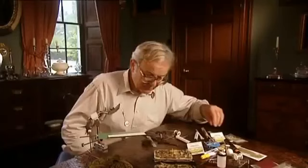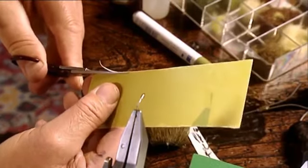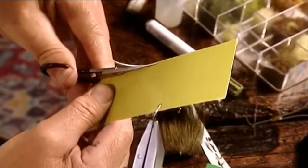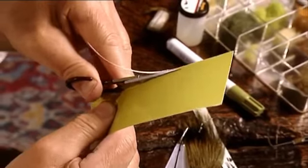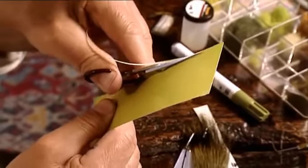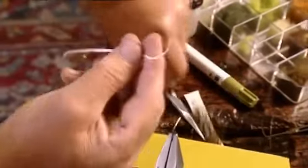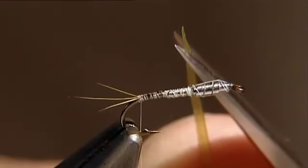Now for the abdomen, I'm going to use this yellowish olive flexi body. I'm taking off a strip only about a 1/16 wide, just slightly widening and making it a little bit wider as I go along, but not much. So in other words, it's a slight wedge shape. Peel off my flexi body. Just cut in the tying point, just cut a little sharp tying tag.